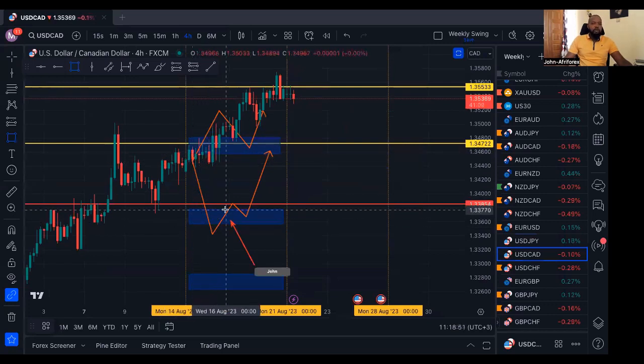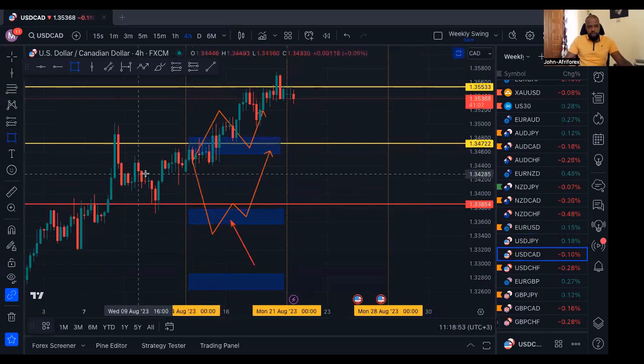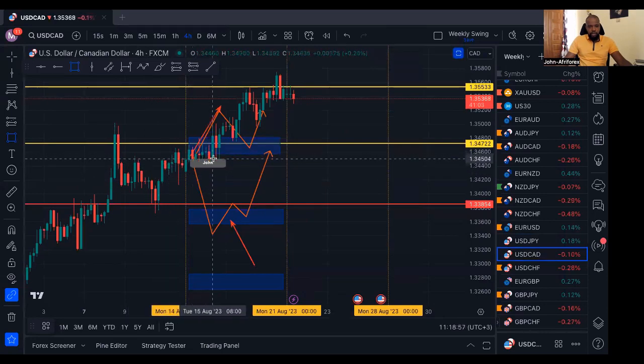Seems like the US dollar was pretty strong. So you can see the market was just moving up inch by inch, hardly any pullbacks. Broke to the upside of this region, pulled back in. This must have been, I think, on Wednesday or something. And after that, definitely reading the story on a smaller time frame, some buying opportunities off that area there.